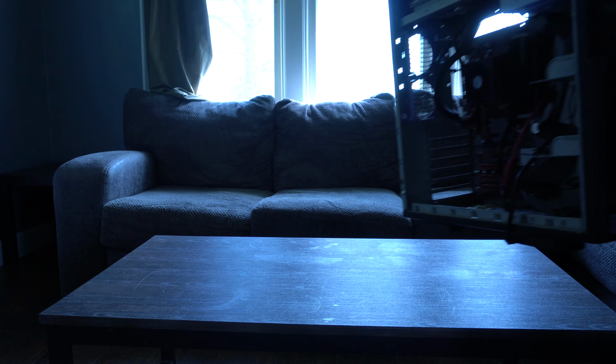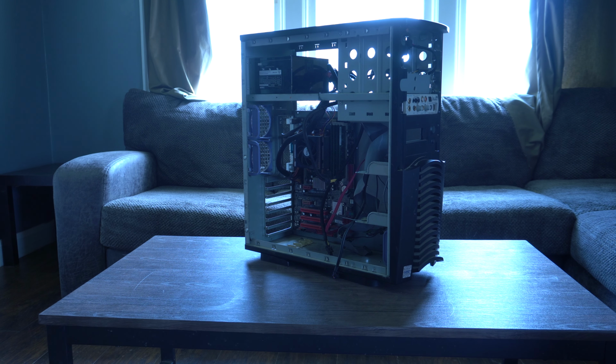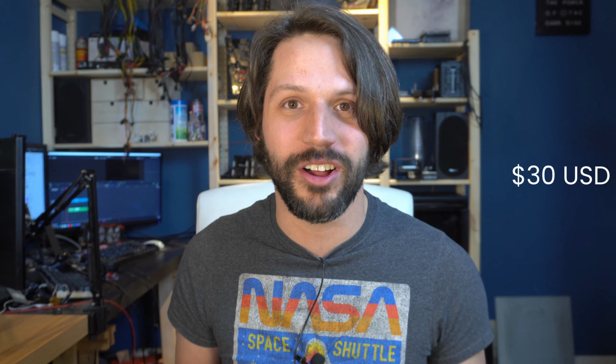This computer was listed for $30 and the only things it seemed to be lacking were the graphics card and the hard drive. Now the previous owner did state that the motherboard seemed to be failing because it didn't always post. However, I decided to take a chance and we snagged it up for that $30.